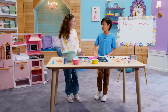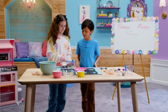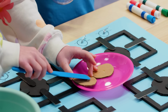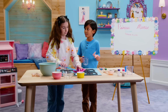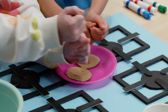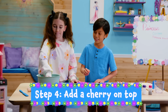Okay, what do we do next? We literally make them into a sandwich with strawberry jam. Now let's put on the strawberry jam. I love fruit and desserts. Me too. For the next step, we decorate with icing. That's basically more sugar and butter mixed together and melted, then spread on top. Let's add the icing. Wait, I know the last step. What's that? A cherry on top.